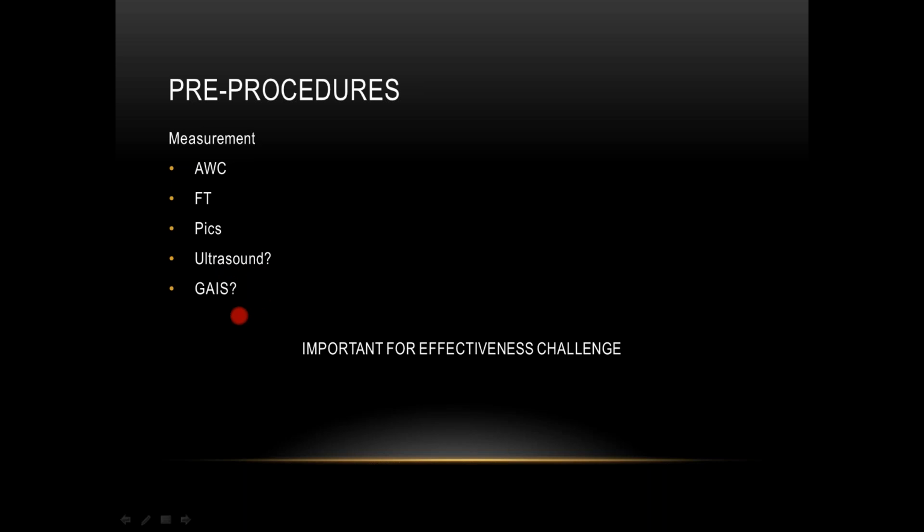And GAIS, the Global Aesthetic Improvement Scale, I have used this also on my patients. This is basically from the perception of the doctor, so it's up to you. I use GAIS, but this is more for clinical trials, I guess. It is important to do this, but you can also measure patient satisfaction in your procedures. Yeah. As I said, this is important for the effectiveness challenge.